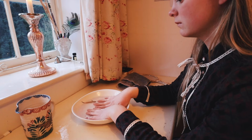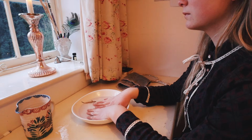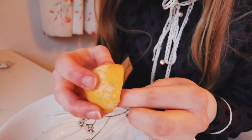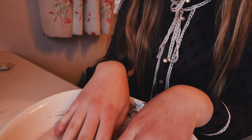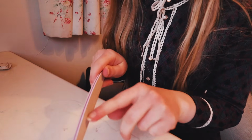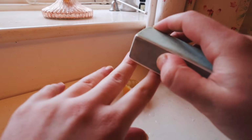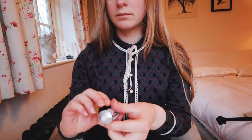So the first thing is to put your hands in a bowl of warm water for a few minutes to soften the nails, and this actually feels so nice. Next, she would rub lemon into her nails to bleach them for a few minutes. Then she would trim and file her nails. Then for 5 minutes on each hand, according to Ruth Goodman, she would polish the nails. That is a long time polishing your nails. And finally, she would rub some hand cream into her nails.